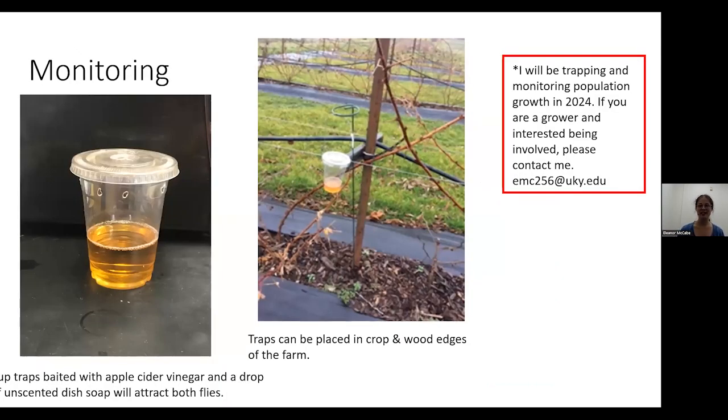First of all, monitoring. It's important to monitor for these pests so you know when you need to start treating them. A cup baited with apple cider vinegar and a drop of unscented dish soap will attract both flies. These traps can be placed around the crop or in the wooded edges of the farm. I recommend putting them in the wooded edges because you'll catch them there before you start catching them in your crop. So you'll know when they're in the area before you actually need to start treating your crop. Also, I'll be trapping and monitoring populations next year in 2024.